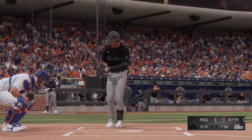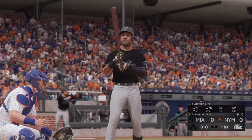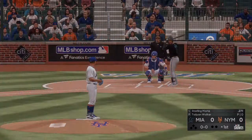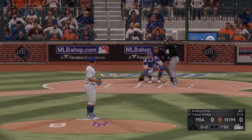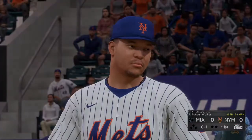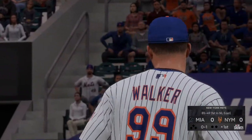So stepping in is Starling Marte. And we are set for baseball here this evening. The left fielder, Starling Marte. Here's the first pitch to him. There's a good fastball on the outside corner as he'll take a look at strike 1.